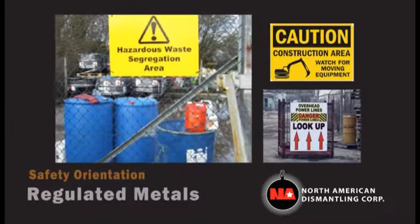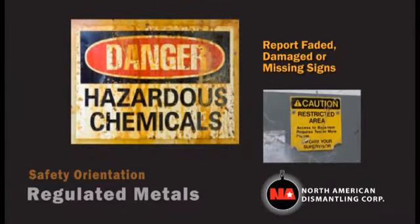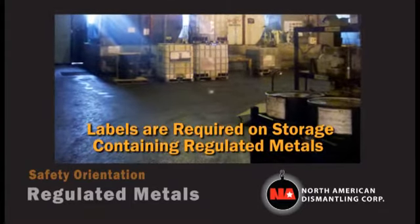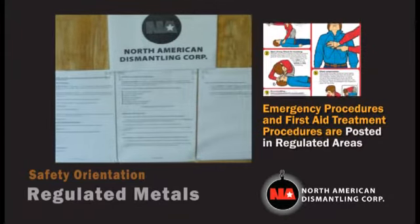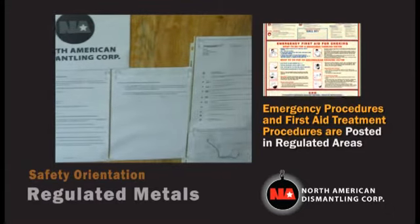Warning signs will be posted and maintained around regulated areas. Report faded or missing signs. Labels are required on all containers that contain regulated metals. Emergency procedures and first aid treatment procedures will be posted within the regulated area, on the project safety board, and in the on-site project office.